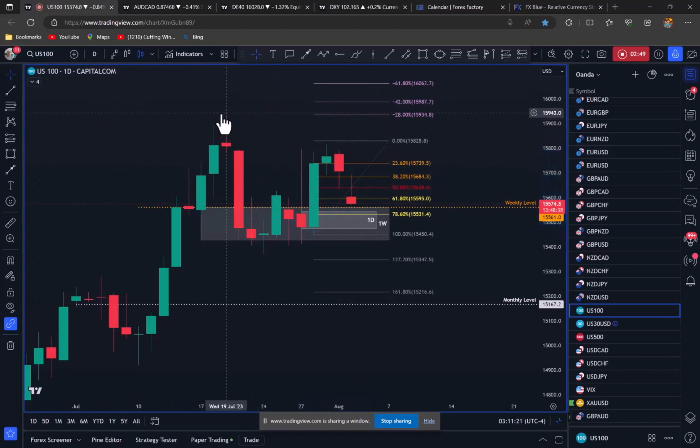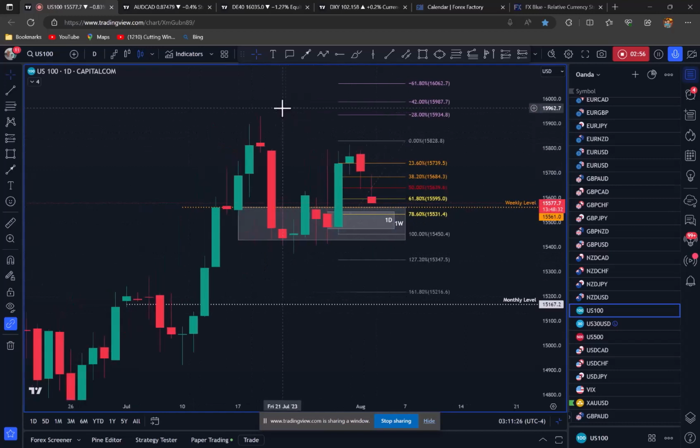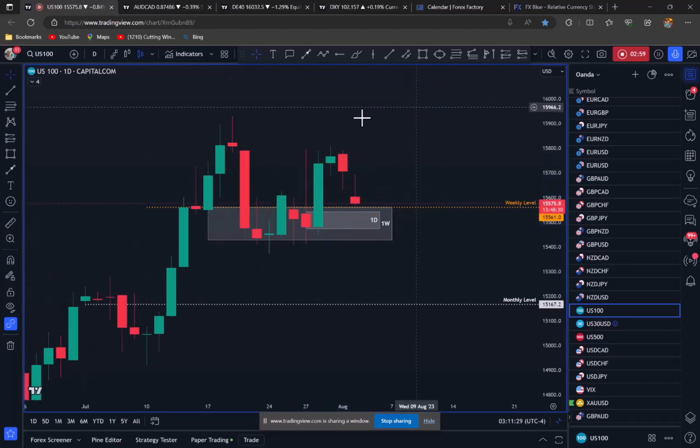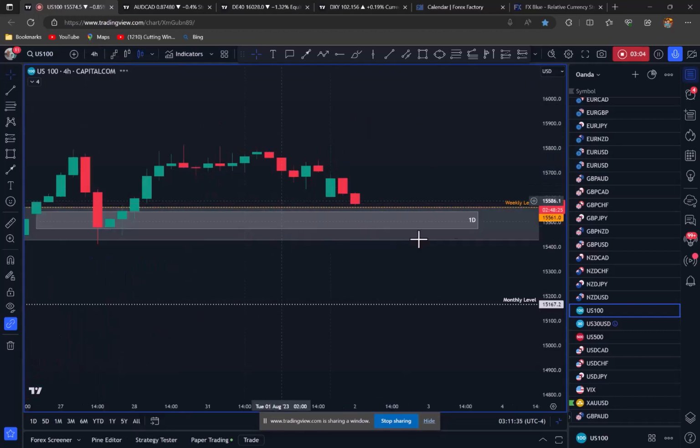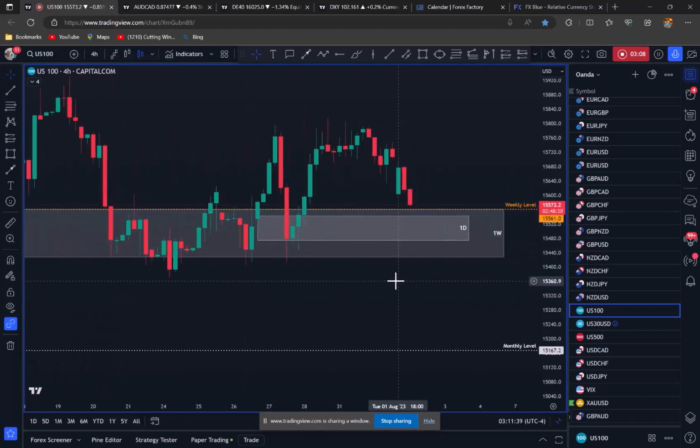And the other fact is, we've got this lower high as well. Higher low, you know. So yeah, it's a little bit of a precarious market at the moment. Let's have a look at it on 4H, see what the lower time frame gives us. Yeah, I mean, we've got this balance area down here.